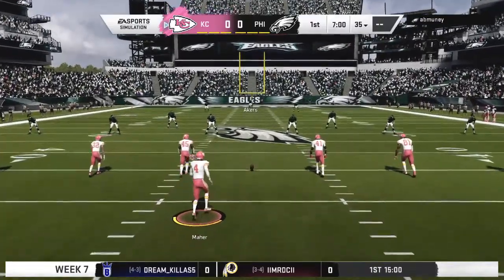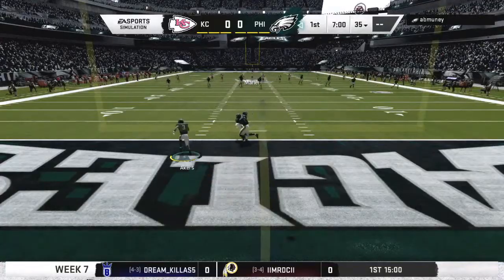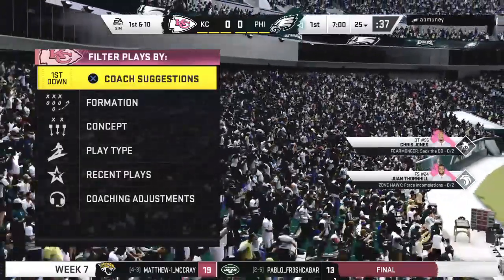Getting toward the halfway point of the NFL season, Week 7 is underway on EA Sports. And that'll carry over the back line of the end zone for a touchback. Here we go.